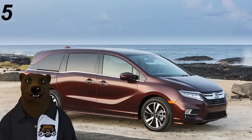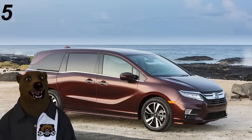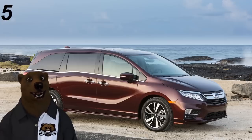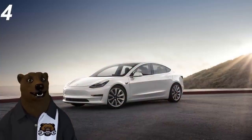And, you know, Honda does have a reputation for running nearly forever as long as you take care of them. I don't know if the Odyssey is quite up to snuff along with the rest of the Honda stuff, but they do run. Anyway, all three of those, 5, 6, and 7, are all made in Lincoln, Alabama. Next up, we're going back to California, back to Fremont.